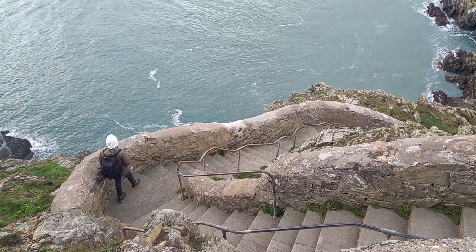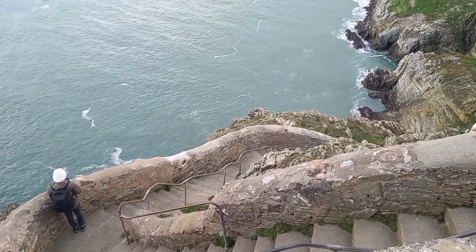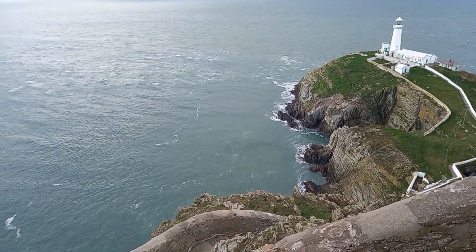As you follow the winding steps down the cliff, you get amazing views over the lighthouse and out to sea.